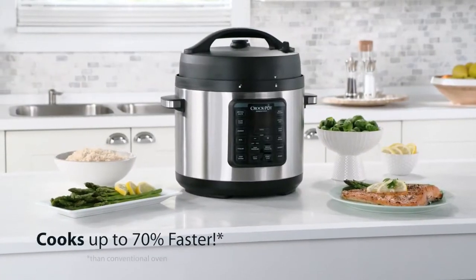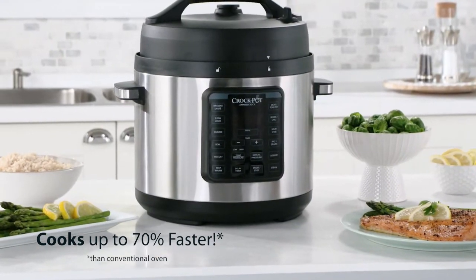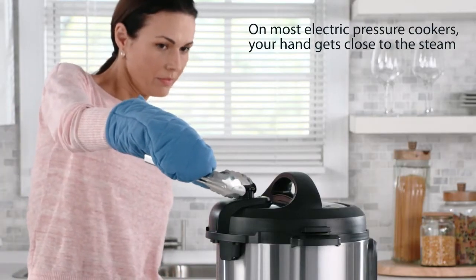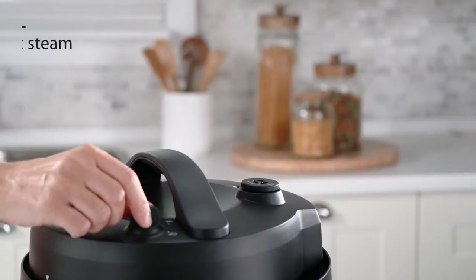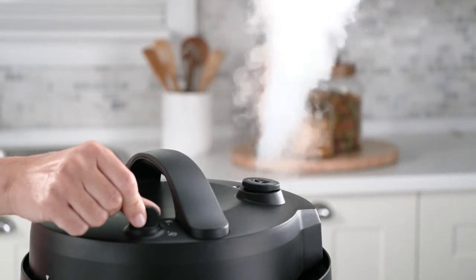Cook delicious meals up to 70% faster with the 6-quart Crock-pot Express Easy Release Pressure Cooker. No need to fuss with oven mitts and kitchen utensils to keep your hand away from the hot steam. The Easy Release Steam Dial makes releasing pressure simple and stress-free.